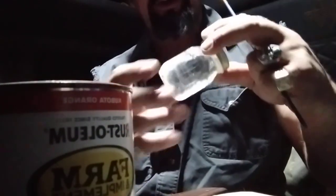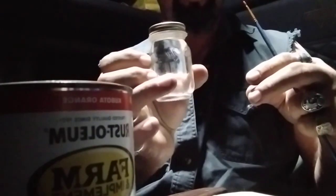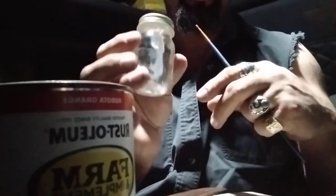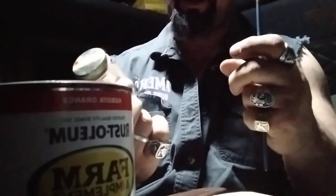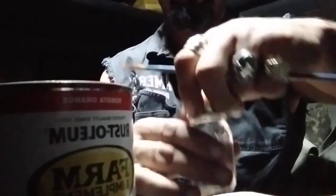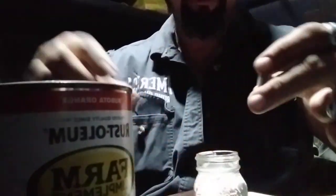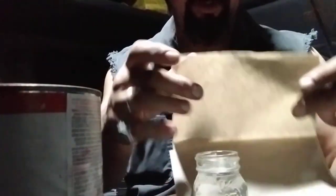This is actually paint thinner. All those little bottles, you know, the moonshine bottles that look a little bit like liquor bottles. Pretty cool. It's all glass. And makes for a perfect holder. I want to see that.